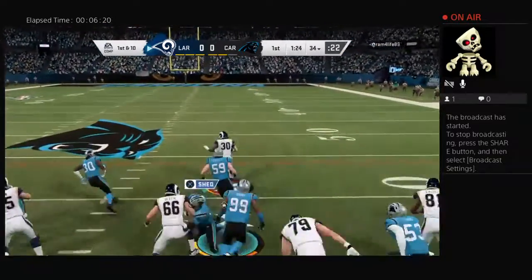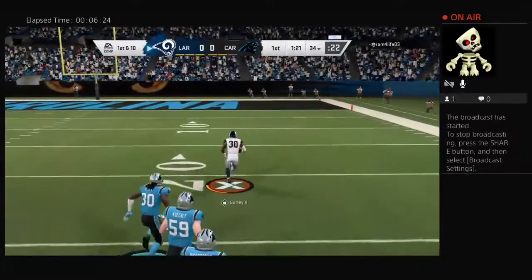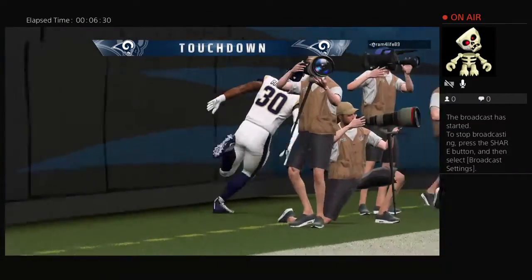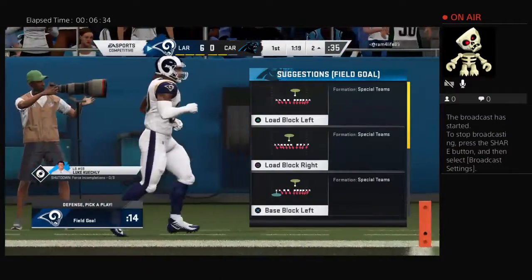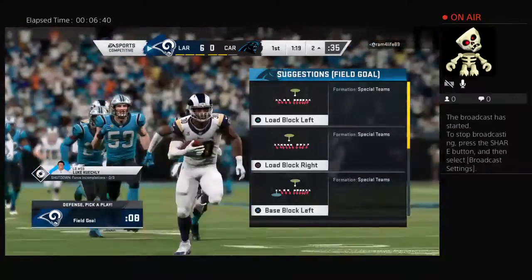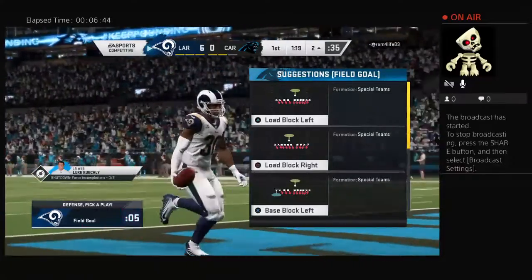Here's the first carry now for Todd Gurley. The 40, the 30, 10, touchdown LA. Todd Gurley, 66 yards. And the Rams are going to take a first quarter lead. And on that long run, maybe the defense caught napping a little bit. The concentration level may not have been there.